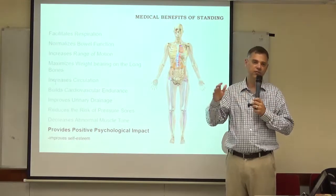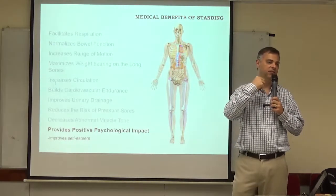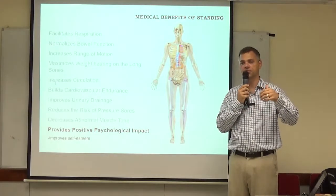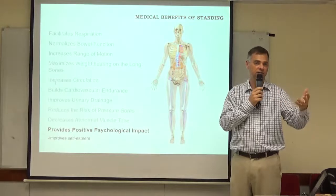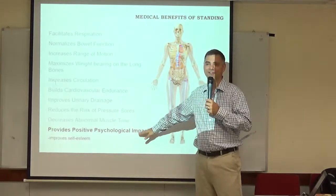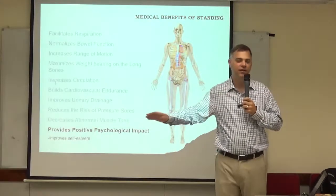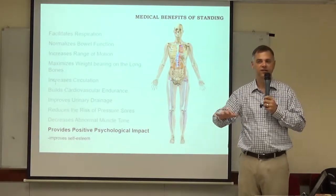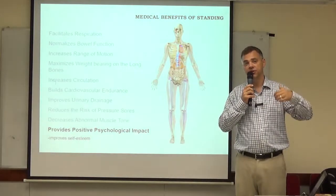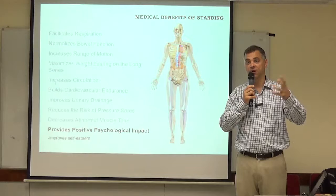In the U.S., whenever we provide a standing frame, our federal system and our state systems have funds for people to get standing equipment. But unfortunately, they don't really consider this a medical benefit. So that can also be a little bit different based on societies. If you go to Australia, the social impact and the integration of how you're relating to people around you is the primary concern.